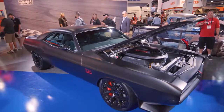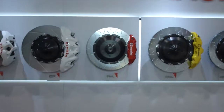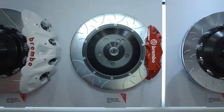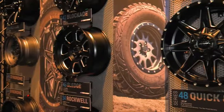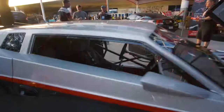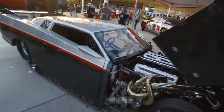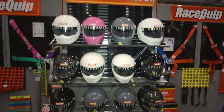With all that horsepower, stopping your muscle car requires the very best in brake technology. Brembo has you covered with industry-leading disc brake technology for optimum performance both on the street and the track. Custom wheels provide the aggressive stance, and low-profile tires hug the ground. On the lighter side at SEMA, if you're into actual racing, the show does have dozens of vendors that can get you in the right racing suit as well.